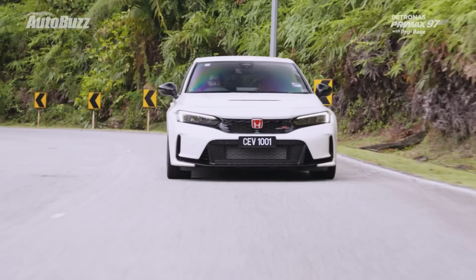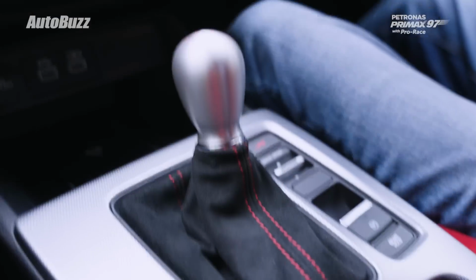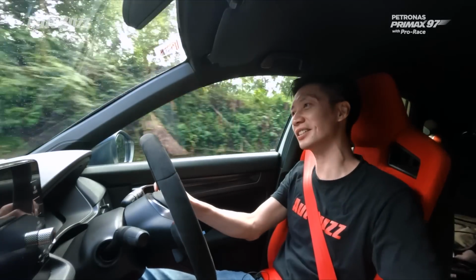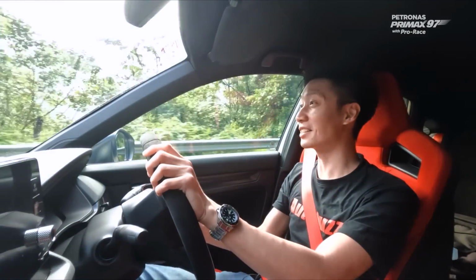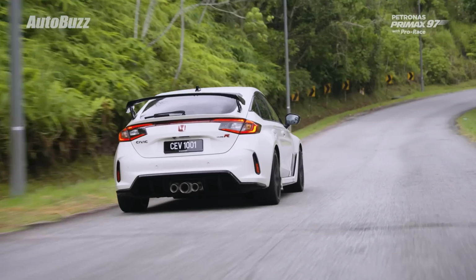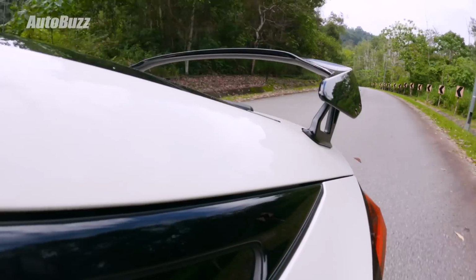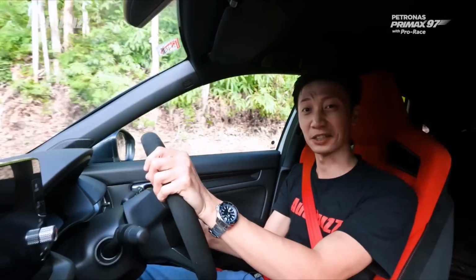With every gear change, it feels so satisfying, and when you downshift, that rev match feature is such an ego booster. Makes downshift so smooth. I love practicing my heel and toe, but nah, not today. It feels so competent and capable on these roads that, honestly, if anything happens, it's the driver's fault.